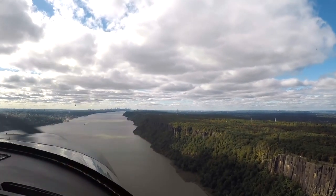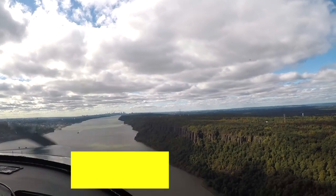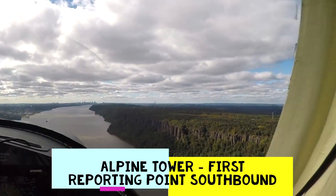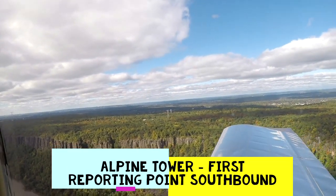Must be the George Washington Bridge. Oh, look at that. That is so cool. Alpine Tower, right there. One of the towers you have to make your first call from? I think so.